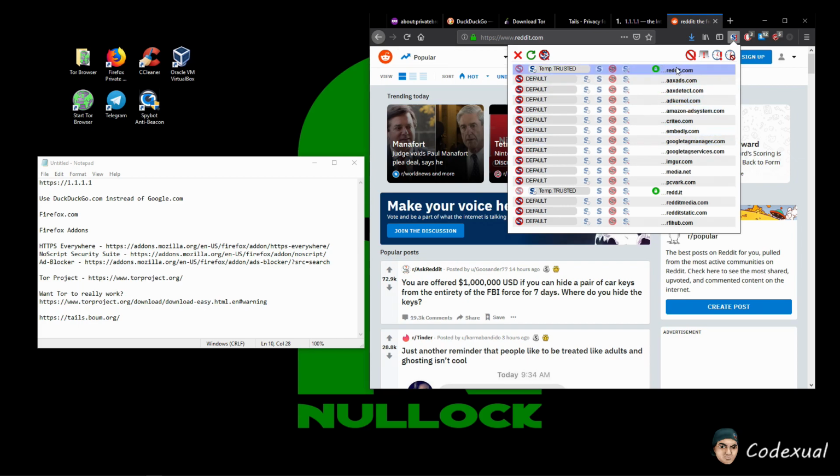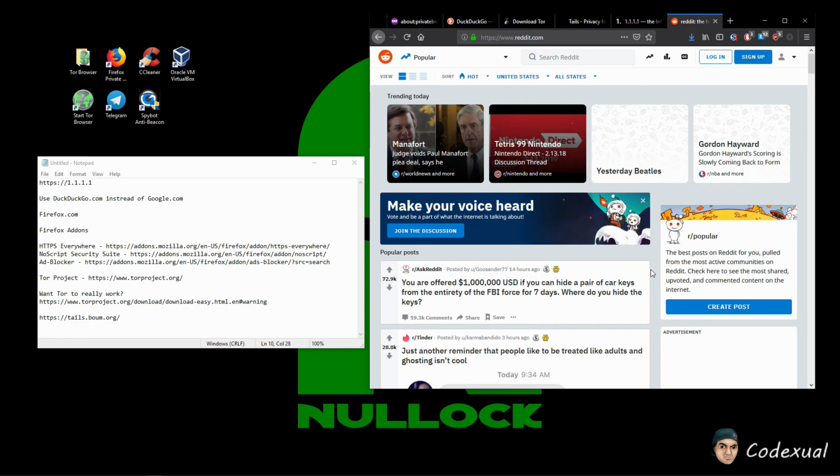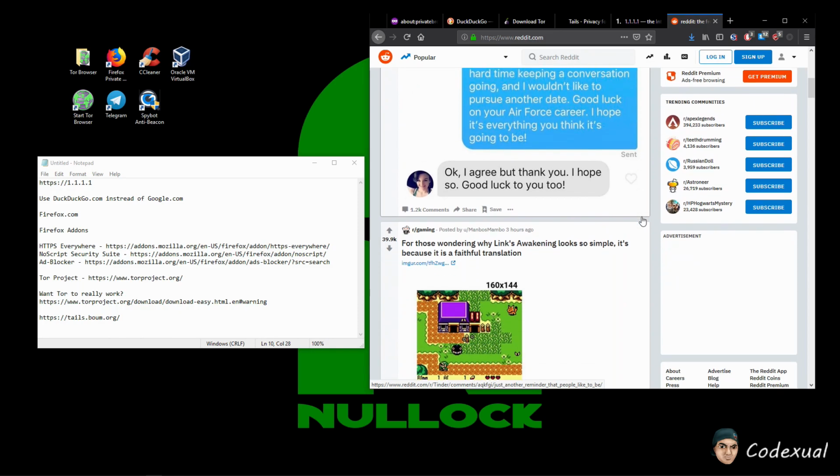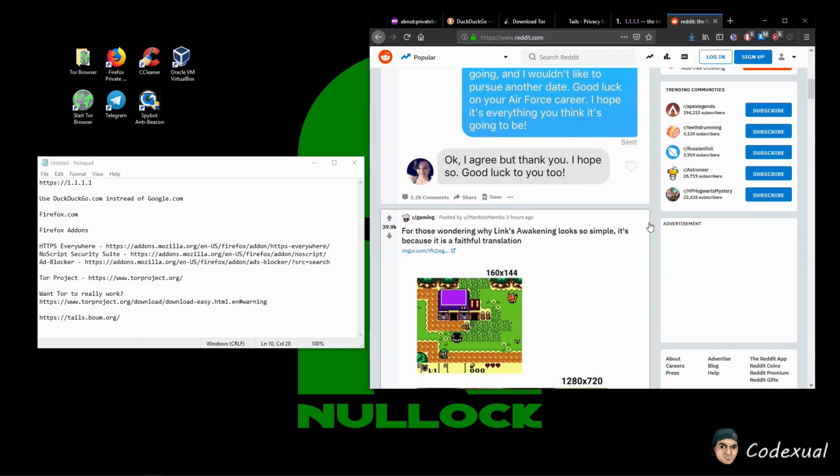So I only want certain domain names, such as Reddit and redd.it, to allow the site to work correctly. And I'm not seeing any ads, which is another great thing. And now they're not targeting me or building that metadata.